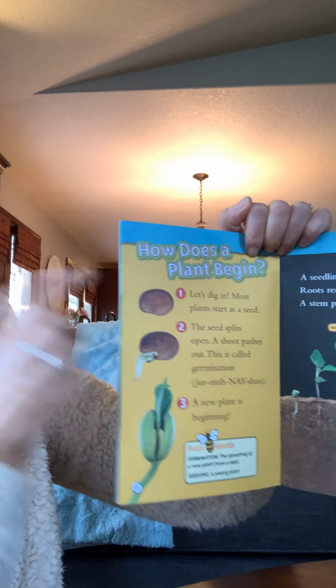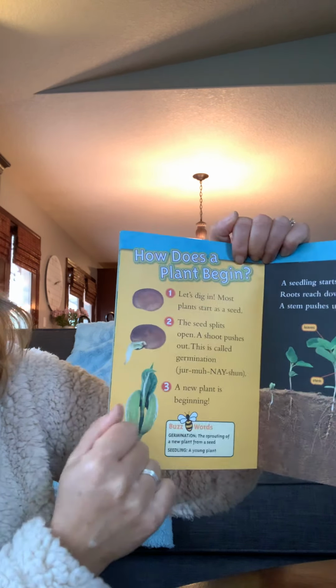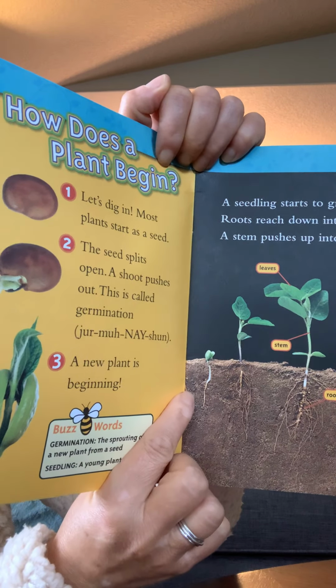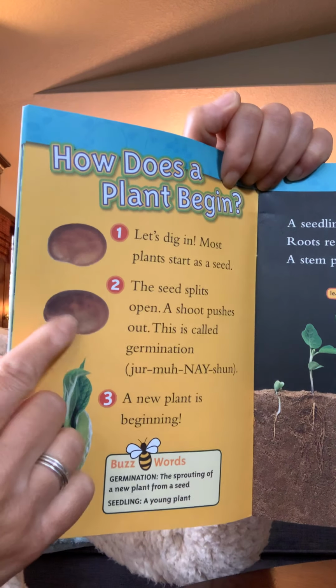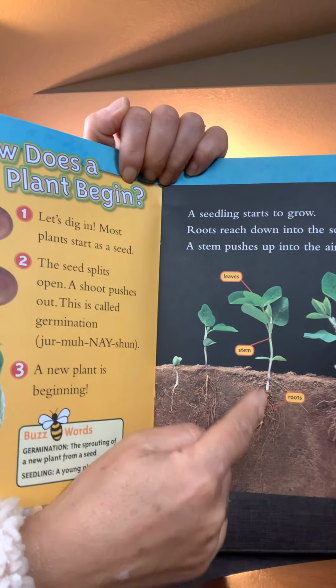So first we have a seed. As the reader, I'm reminding myself what we just learned. It germinates underneath the ground, deep in the soil. So here we can see the soil here. This plant has already germinated, but imagine the seed over here. Visualize that in your mind, and then visualize it splitting open and the shoot coming out. And then look over here. What is happening to these roots?